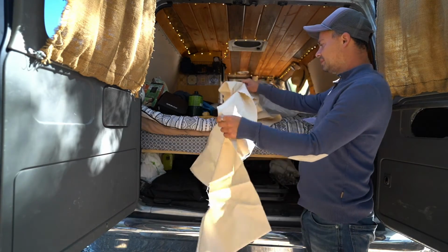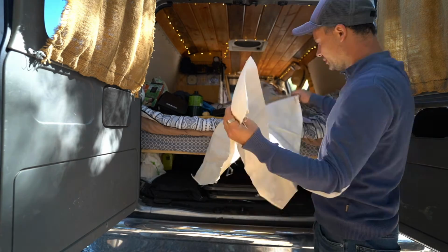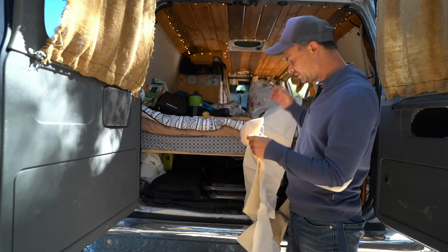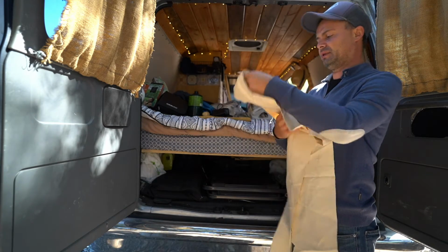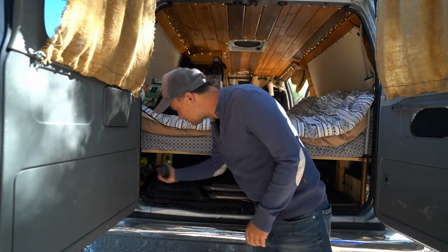Now, these are initially the materials that I used for my curtains, and this is like a canvas material. It's really nice, and I want to keep some of it because I have another project that I can use this on, but I don't need all of the other material, so this is going back in its bag here. All right, let's get to the tools.